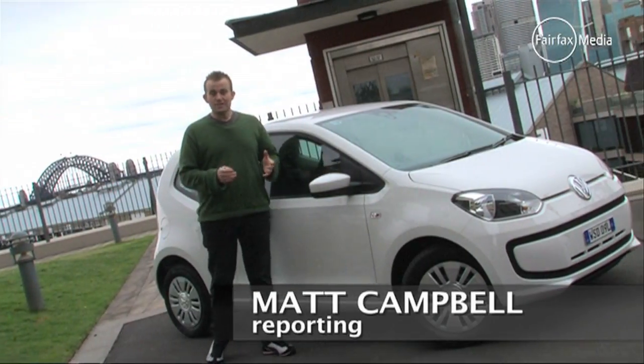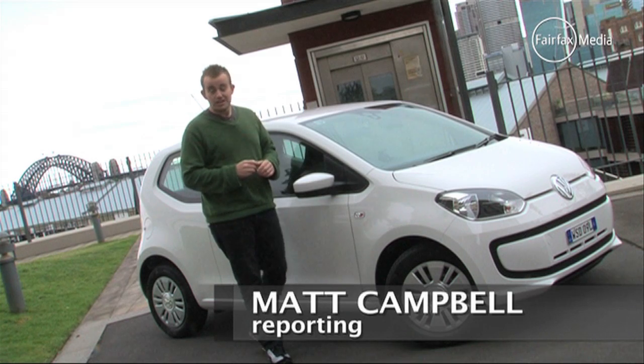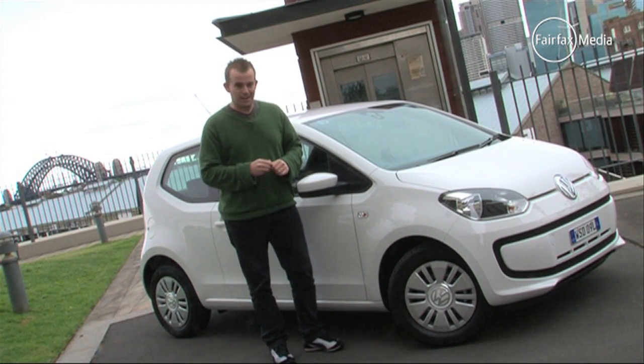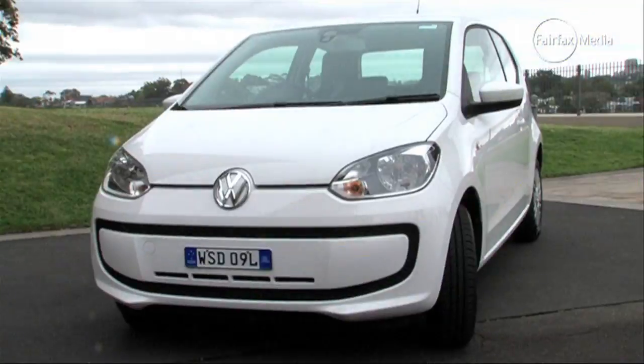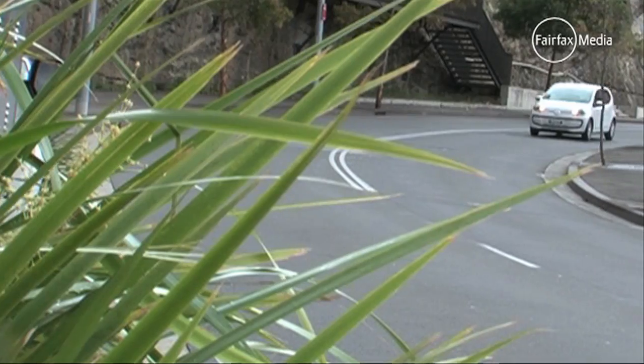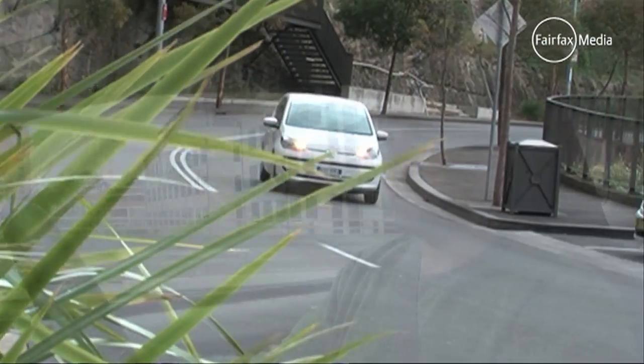The Volkswagen Up is the cheapest car from the German brand since the 1980s, and it's set to shake things up in the bottom end of the market. The biggest thing about the Volkswagen Up, well, really the smallest thing, is the price.